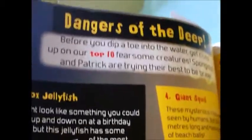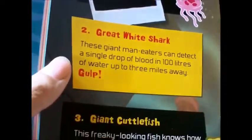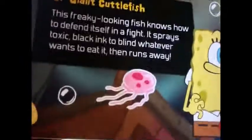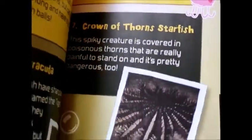A maze. Okay, so now we have Dangers of the Deep. So we have the box jellyfish, great white shark, giant cuttlefish, giant squid, barracuda. So it's a picture of that. And a giant octopus. Crown of Thorns starfish. That's scary.